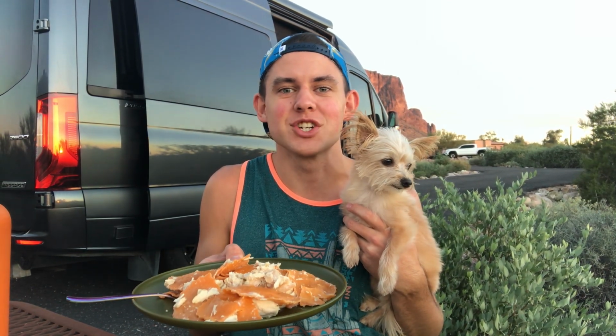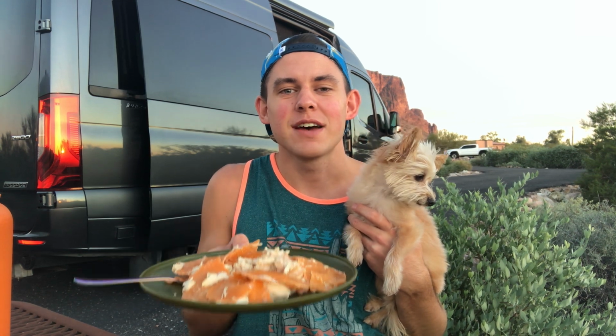These pumpkin spice ravioli are absolutely delicious. Definitely check it out, and definitely come check out the state park. Get out and enjoy nature and food as much as we do.